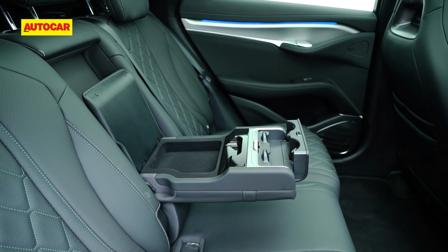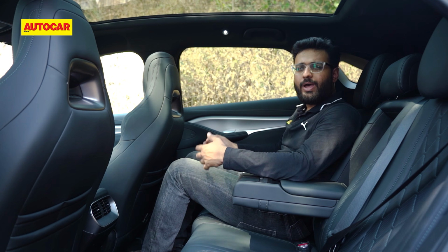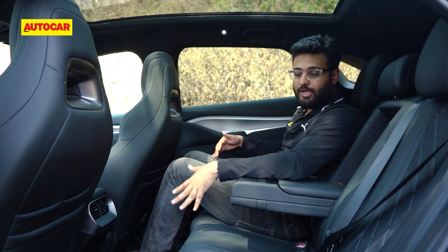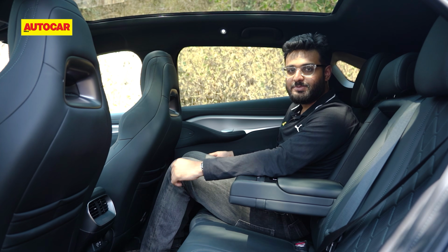You have a center armrest as well with 2 cup holders. There is some space in here for small items, knickknacks. So very well appointed cabin. Now you don't get AC controls for the rear, so you only have blowers. You can't really do anything on your own. And if you open this, you get 2 USB ports, a USB-A and a Type-C port as well.